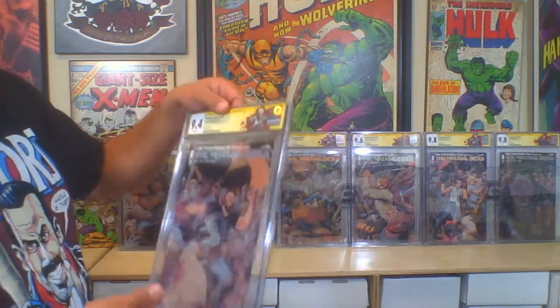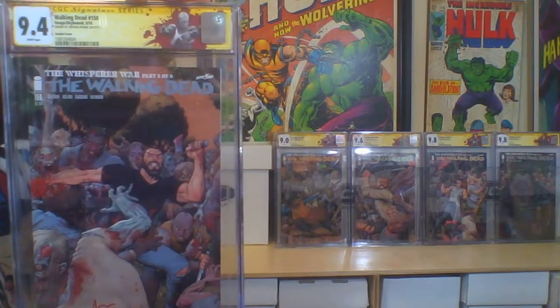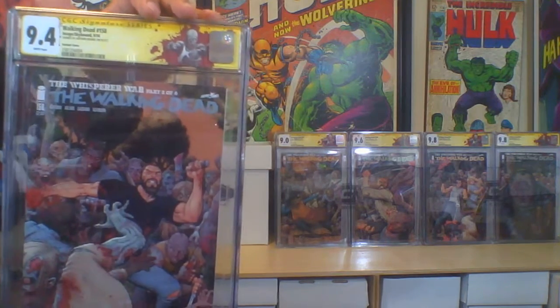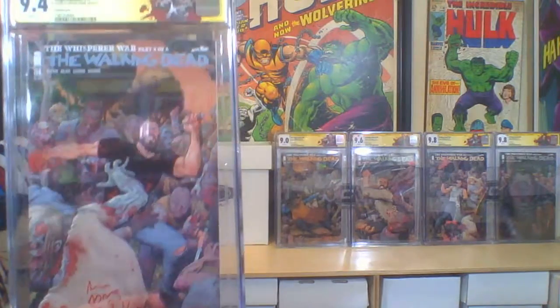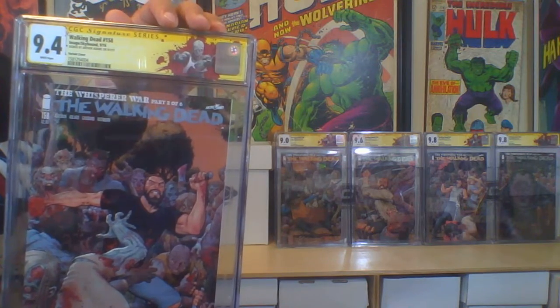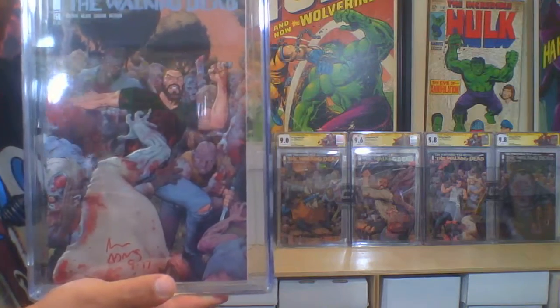Next, we have The Walking Dead number 158, part 2 of the Whisperer Wars. I got this one returned to me at a 9.4. I believe this is the Jesus character from The Walking Dead, and they don't have a label for him, so I just got the regular Walker label, and it's still a cool label. I really like the way it looks. I like the way it came out.